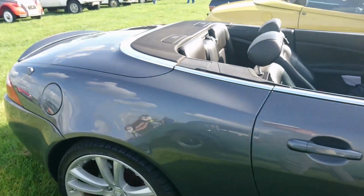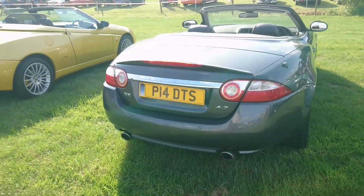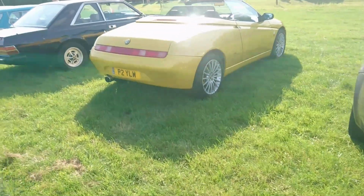Second generation Jaguar XK. Don't know what year this is. I think it's a pre-facelift, so mid to late 2000s, just a 4.2. Another one of these.